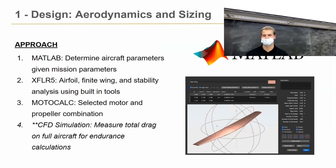We used these solutions from our MATLAB script and plugged them into XFLR5, a free theoretical simulation tool. This gives us a pretty good idea of all of our different aerodynamic aspects of our wings, our fuselage, and the tail for different stability analyses. Finally, we used MotoCalc, another free tool, to help size our motors and propellers. Since we did have to go with the 2 motors in the front, given the amperage draw, we used this tool a lot.